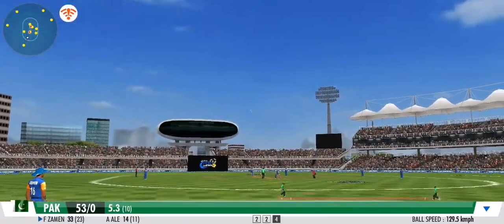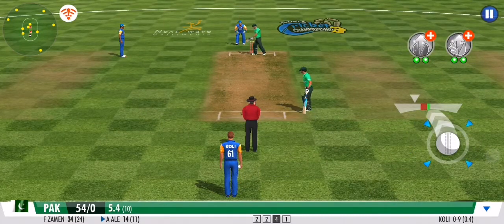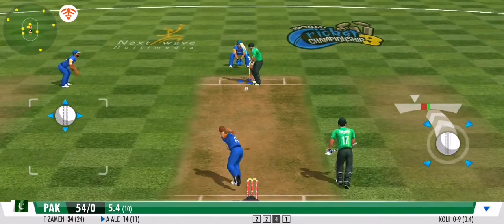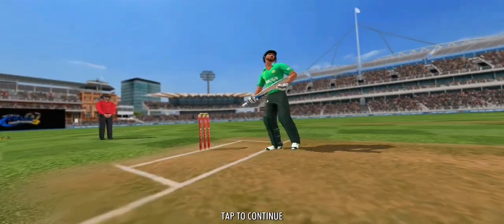Great coordination between the pair. That's terrific running. Good thinking by the batsman. They complete the single with ease. Steps out his front foot and defends that beautifully.